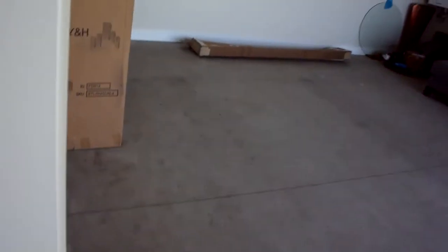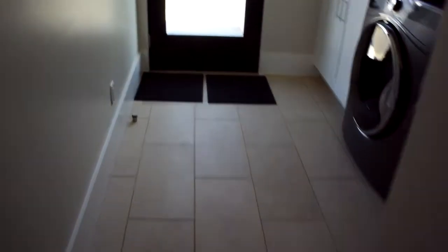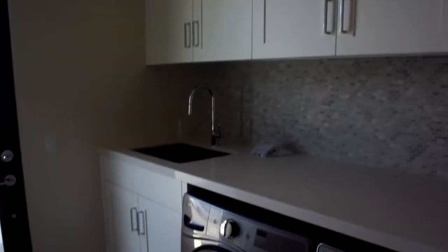Okay, this is where the elevator is. Storage. Still can't go to the elevator. It must be locked. They do that. Garage. And over here is the laundry room. Also tile ceilings. Lots of cupboard space.